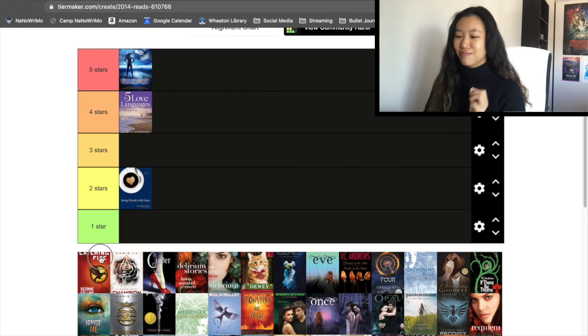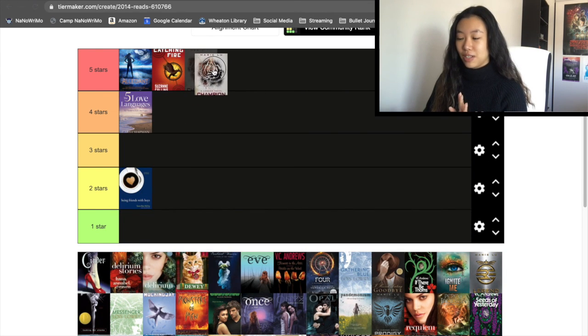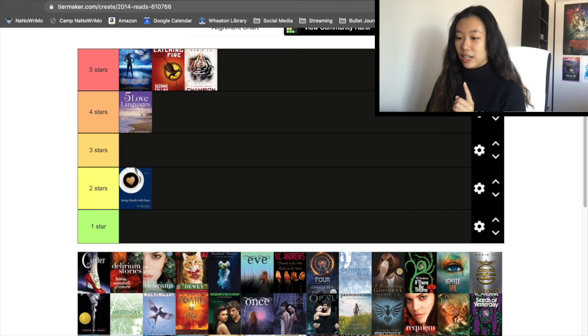Catching Fire. Reread. Obviously, I love Catching Fire. I think Catching Fire is one of the best sequels out there, and I know I gave that 5 stars. Champion, I know I gave 5 stars, just because it's Marie Lu. I've loved all of Marie Lu's books. I think there's only been 1 or 2 books that I maybe have not given 5 stars, and that's in a later year. Okay, so far I think I'm doing okay.